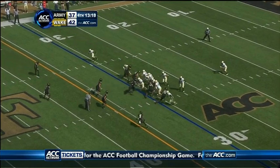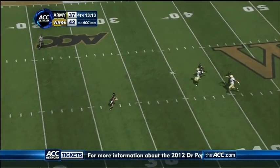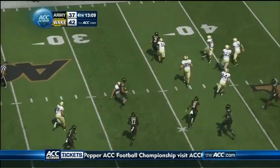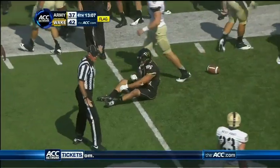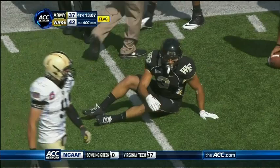It's 4th and 5. Chris Bolt. Campanera, line drive. He'll get to try to return. A walk in the back coming with a flag. Campanera will get to the 40, but this is going to start way back in Wake territory. A 52-yard kick. It's a 12-yard return, but yeah, Morel Noel with the block in the back there.